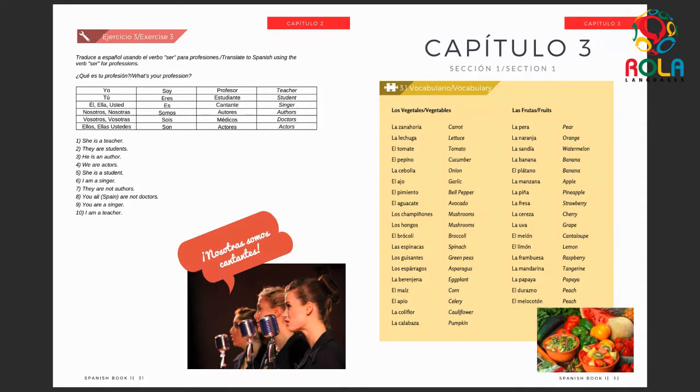los guisantes, los espárragos, la berenjena, el maíz, el ajo, la coliflor, and la calabaza, la calabaza. Okay, muy bien, perfecto.